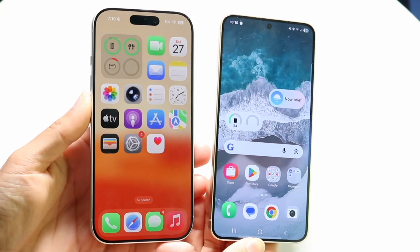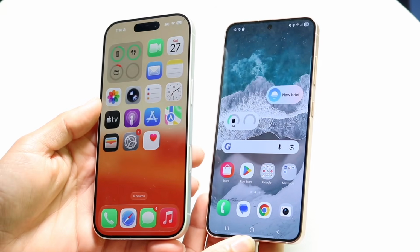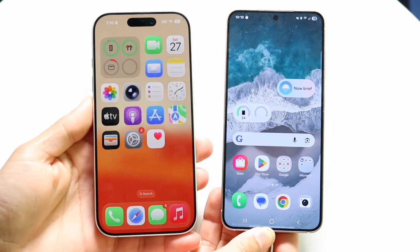These types of phones are still supported with software, and they're probably going to be supported with software for many years to come. But if you're trying to get the device that is going to last for a longer period of time, that definitely is going to be something like an iPhone 17. So keep that in mind when it comes down to it as well.